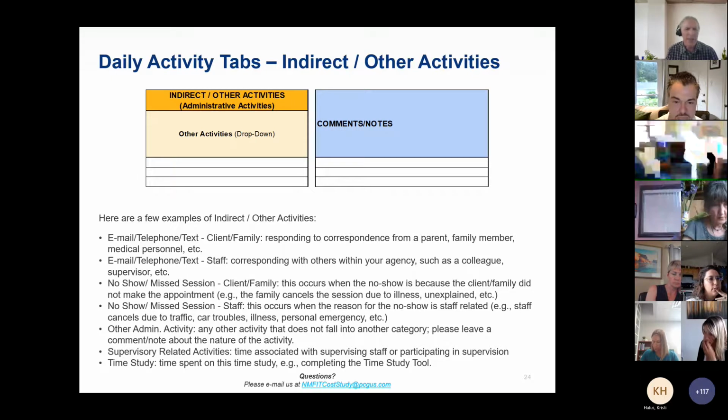As I said, we do have another admin activity for things that you can't fit into any of the other categories that we've provided. Supervision, may be worth just spelling out that it is both supervision. If you're a supervisor and a part of your week or day is supervising others on your team, I guess coaching would probably be included, or reflective supervision there also, as well as if you are a practitioner and you're in supervision, whatever that supervision looks like at that time.